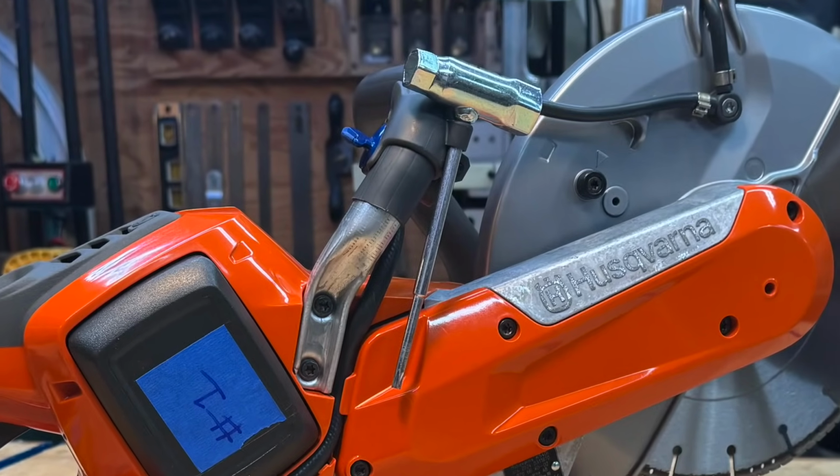All right, enough of the features. I think we beat that up pretty good. We wanted to give you a good idea of features.